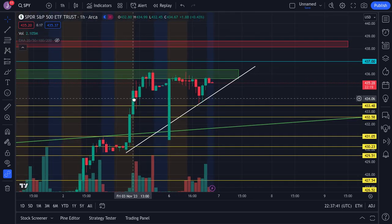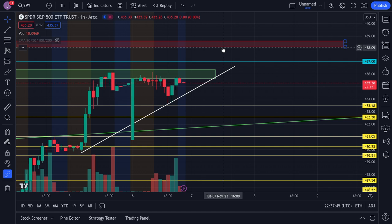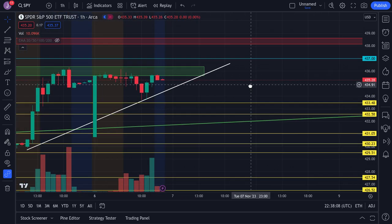So we have this supply zone up here, right? This is where we have some tough resistance in the 438s. 437 has some resistance in this area right here. And then we also have support now acting at this trend line in the 434s. Then we have 433.5, 432.5. We have to break below 433 to turn more bearish. Once we break that, this thing is going to start declining. As of right now, we've held above 433, and there's no true sign of us breaking down just yet.